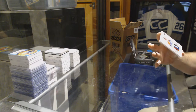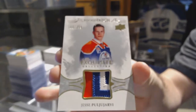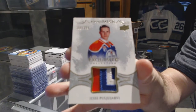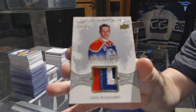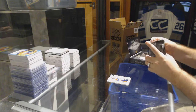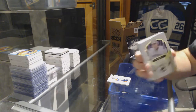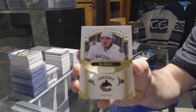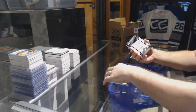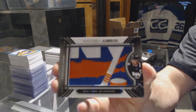That's funny. We've got number 299 for the Oilers, Pull You Yarby rookie patch. Couldn't have really called that one any better. Pull You Yarby. We've got for the Vancouver Canucks, Bo Horvat. For the Islanders, Team Logo Jumbos, John Tavares.